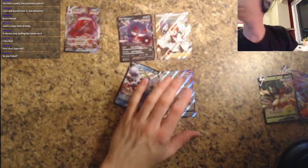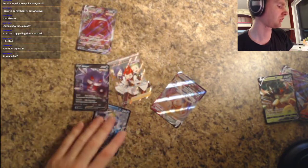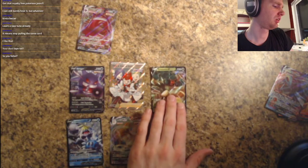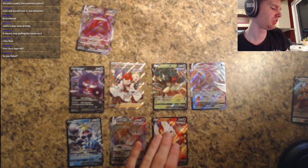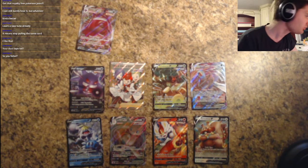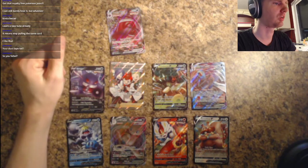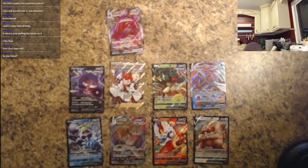Oh man, messed around with my lights, so we'll see how this works best. New VMAX. And then on that right side, we got Rillaboom, Inteleon VMAX, Zendarius V, and Greenant V. So, I mean, let's see what the prices are on these. One sec, I gotta check these out. I haven't checked out prices in a hot second.